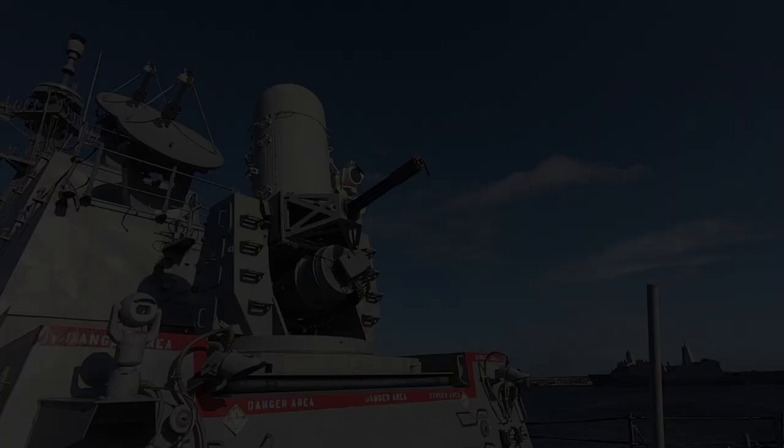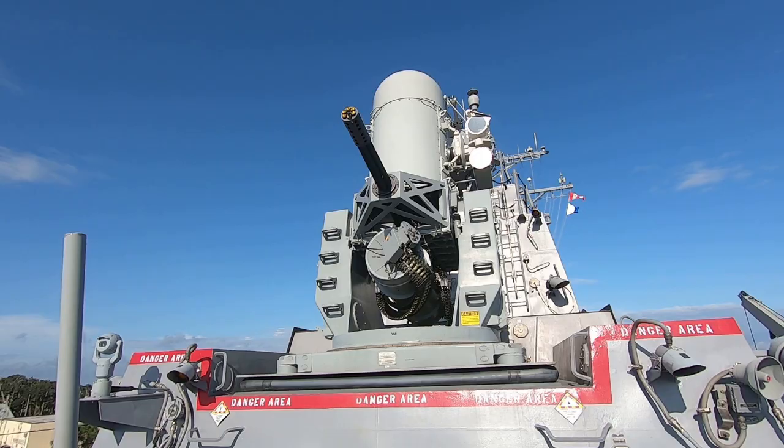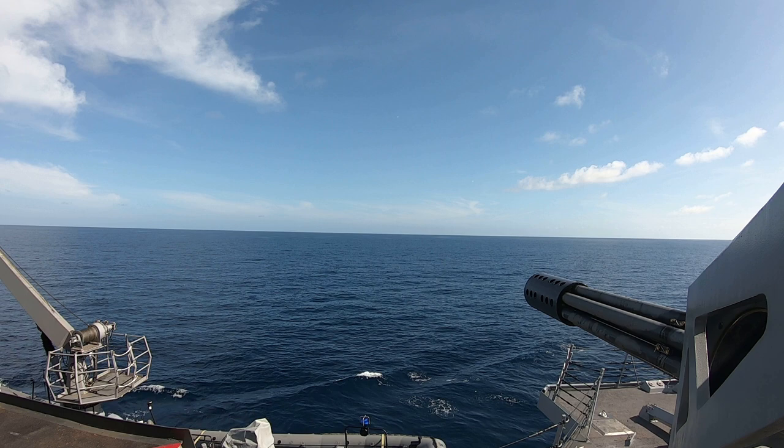Hi, I'm FC2 Scrimcher. I'm the lead SeaWiz tech on board the Delbert Black. This system is the Mark 15 Phalanx Close-In Weapon System. Its primary purpose is anti-air and missile defense. It fires a 20mm tungsten projectile at a rate of 4,500 rounds per minute. We also utilize a thermal imaging camera to detect and engage surface targets and low-slow flyers like surface-skimming missiles and helicopters.